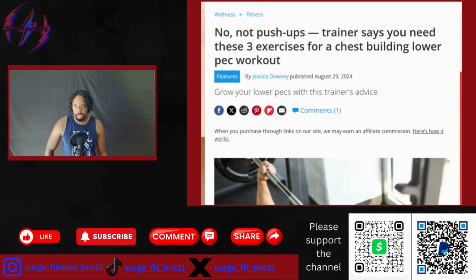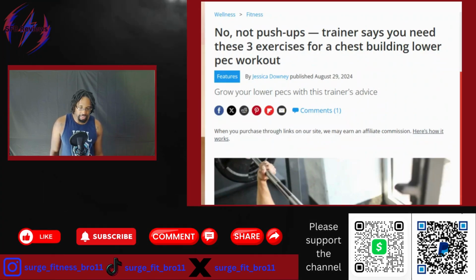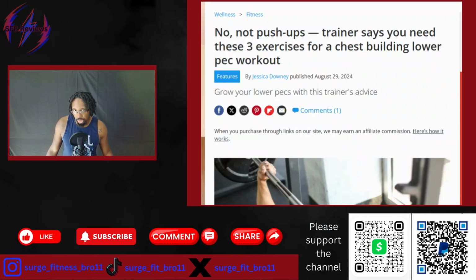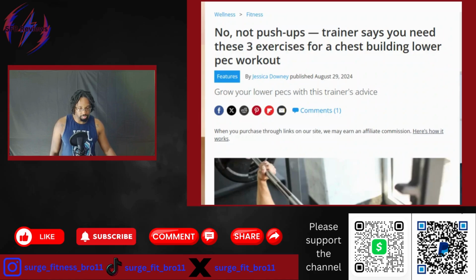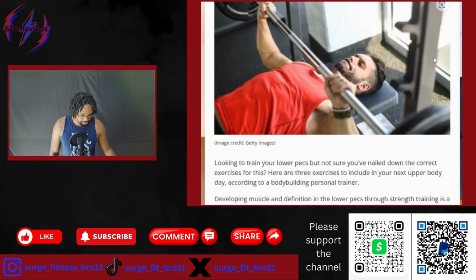Look, push-ups are the best bodyweight chest exercise you can do. But I guarantee, like I said, if bench press is one, bench press is basically push-ups but with weight. You're not using your own body weight, it's actual free weight. So I don't know why they're trying to get away from push-ups on this. I don't know what the case is, but let's get to this article. I'm gonna shut up, or try not to.